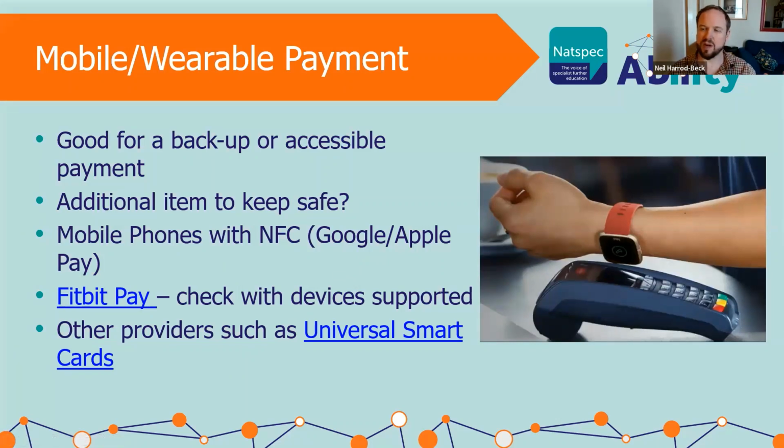And one of the best things you can do with this is mobile and wearable payments. Some of the students that I worked with might not have been able to use cash and money and things like that, so being able to do contactless payments is really useful. Obviously you can do that with a card, but if you're struggling to get a card out or something like that, you can use wearables.